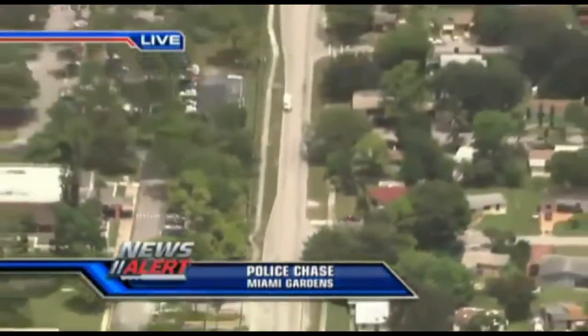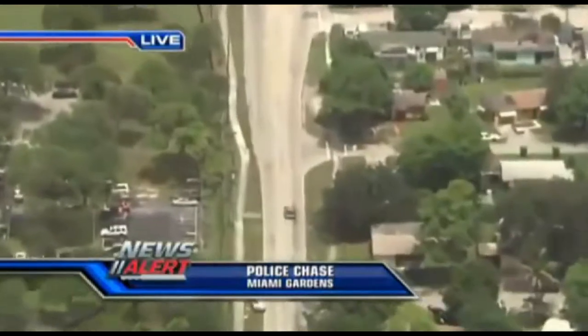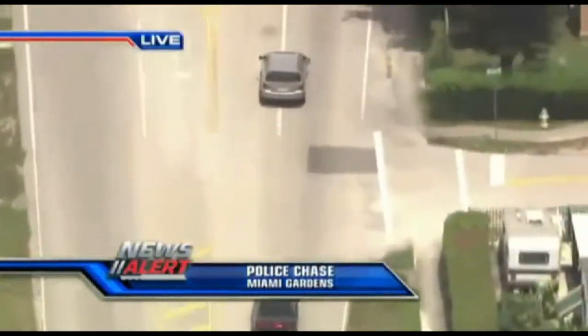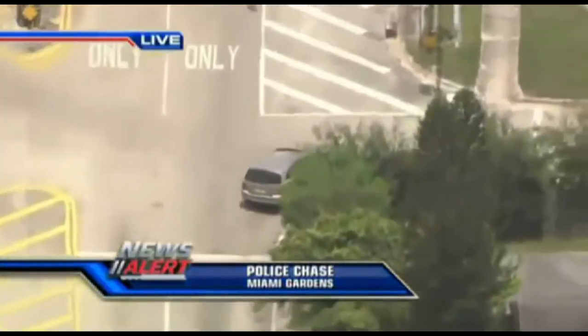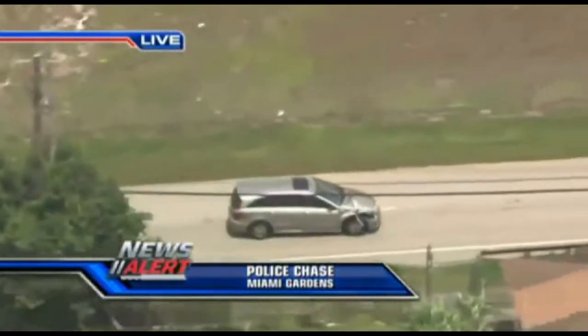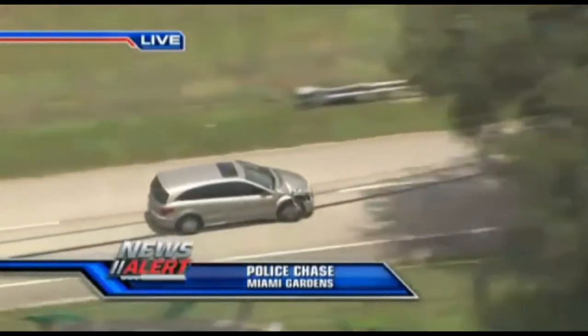And let's look up ahead, see what we've got here. Yeah, we've got the Palmetto Expressway coming into view there. We'll see which direction he goes. Again, being pursued by that, well, that appears to be an unmarked unit. Now he's turning and going eastbound. He's eastbound here on the side road, the feeder road to the Palmetto Expressway.